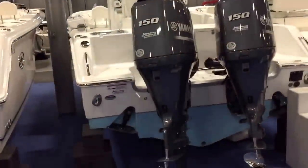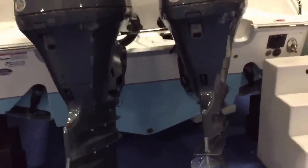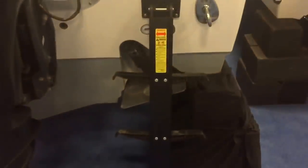Twin 150s get you around 52 miles per hour. Recessed trim tabs come standard, as well as LED underwater lights. The new ladder pulls right out. Show you how that works. Yeah. Pull the pin, yank it out on all your game fish, and boom, nice and easy, and it hides away. Big footrest, everything.